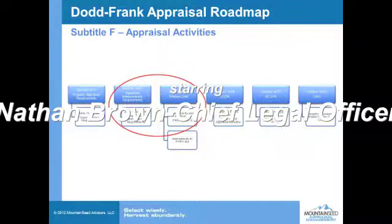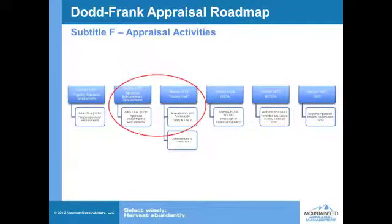I'd like to start with a basic roadmap of the key sections in Dodd-Frank that affected the appraisal industry. And as we move from left to right, you'll see that there are several federal statutes that were affected. We start with the Truth in Lending Act, and actually Section 129H, which was added to the Federal Truth in Lending Act, which implemented certain super appraisal requirements.